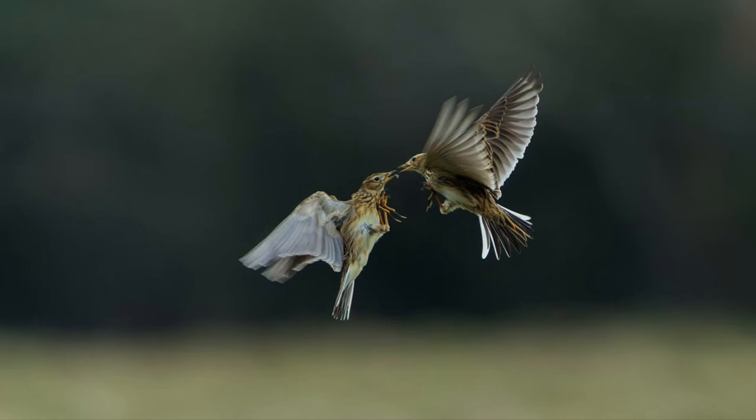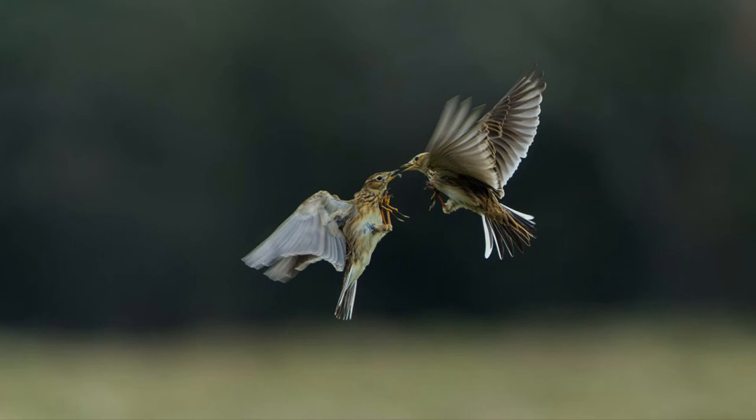So I've got a couple of pictures, again, difficult to take. And then basically what they do is they will attack each other. You can see they've got their claws up and they'll go right back with their claws at each other, and they'll also pick at each other. You can see the one on the left has a bit of feather from the other one on its lower beak.